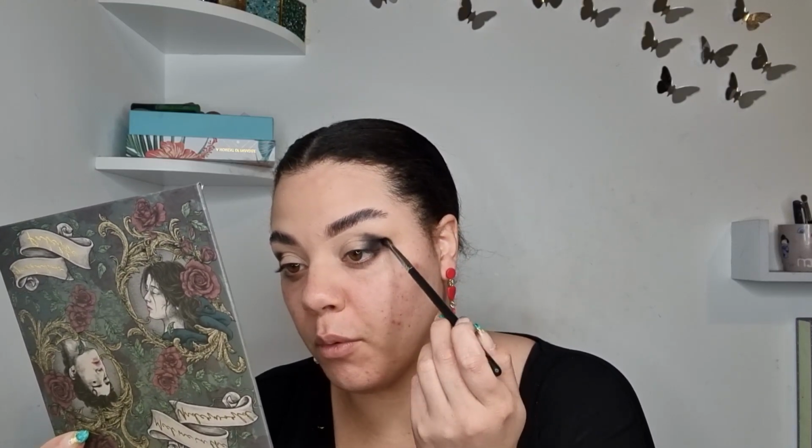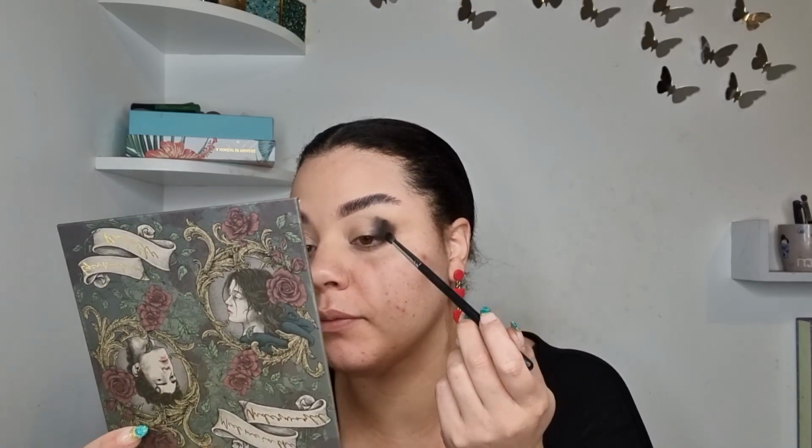I'm going to do my normal shape that I do when I'm testing out eyeshadow palettes. If I'm not doing a halo eye, which I'm not going to do, I build up all the pigment of mattes on the outer corner, then I really let the metallics do their thing on the inner corner. Okay, so that's the black laid down.